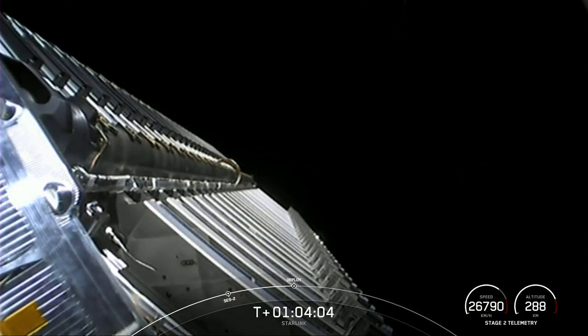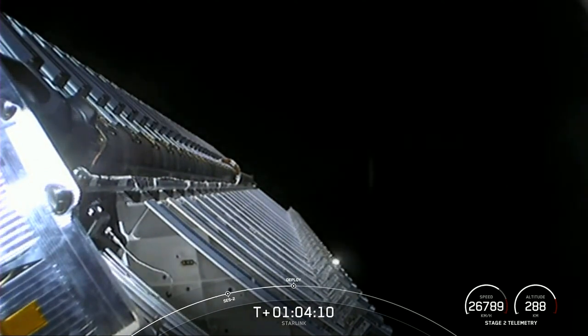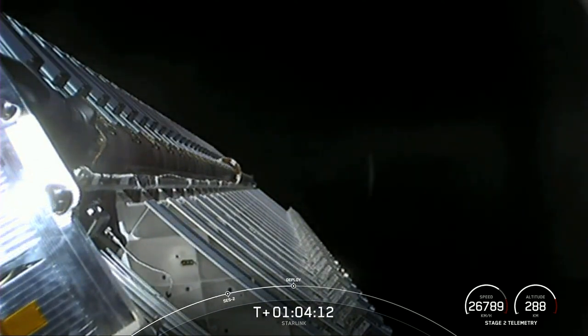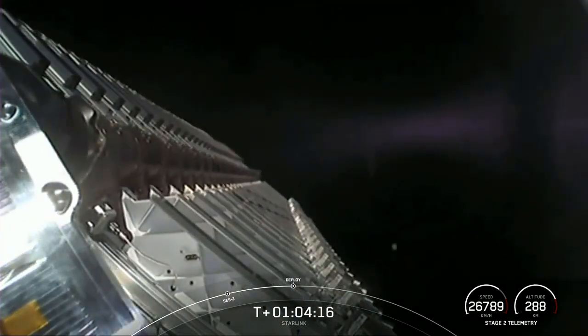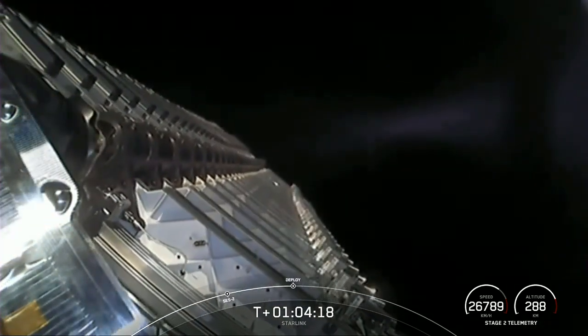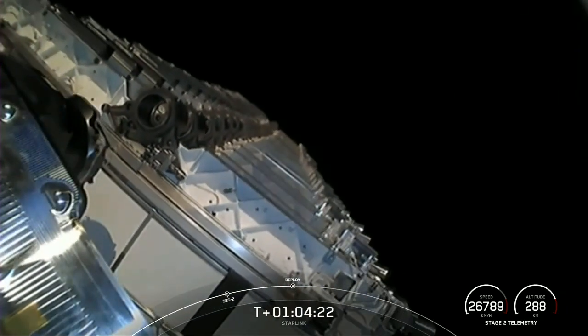Right now, we're coming up on deployment of our stack of 60 Starlink satellites. It's just about 30 seconds away, while our second stage is in between Australia and New Zealand. And you see it right there, actually. Those satellites are starting to slowly extend.